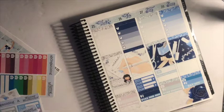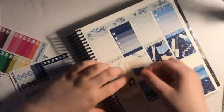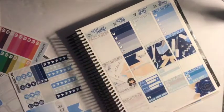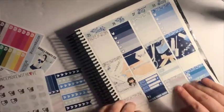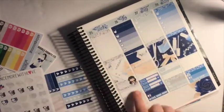Next on this day, I'm going to use a flag. I'm putting it right here. I need to make my grocery list on this day. Oh, I see. Sorry. I was trying to figure out why those stickers were sitting there. Give me a second. Okay, no.